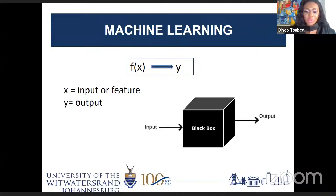But nevertheless, in terms of the black box nature, it's partially true in a sense that, yes, we don't actually know what's happening in the background, but there are statistical formulas in the background.